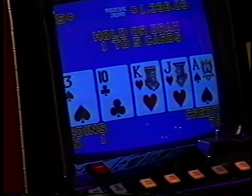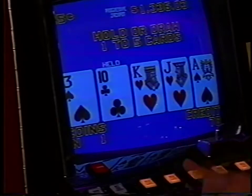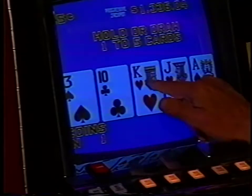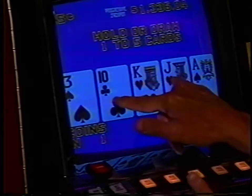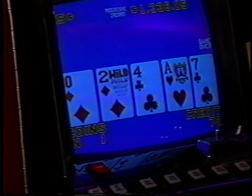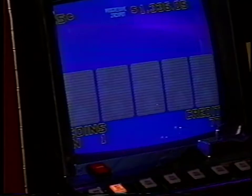Not everything you do is going to work out great in these machines. Now I got a chance for a straight with a 10 jack king 8, but I don't like that at all. A two card royal is not worth it. Unless I got a deuce to go with it, I'd go for a three card royal. Do you want to try it? How lucky do you feel? You want to try it? I wouldn't. Just draw it all and see what happens. Hey, it didn't work either way.